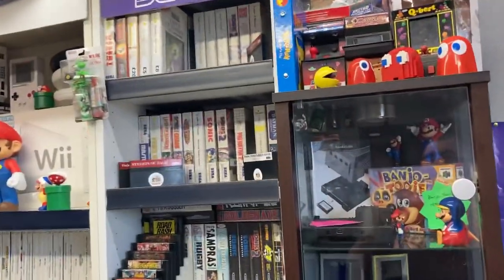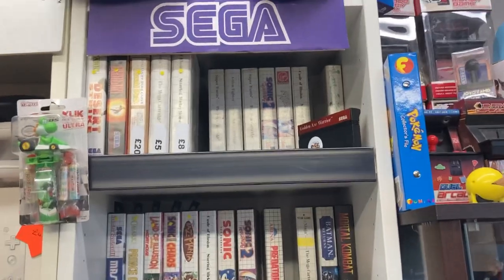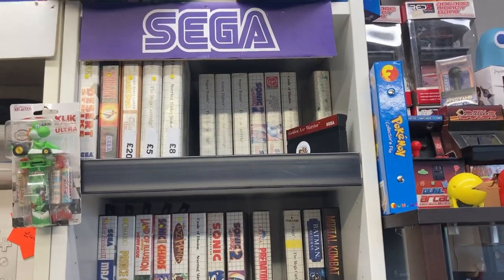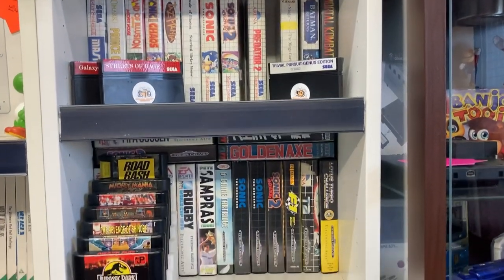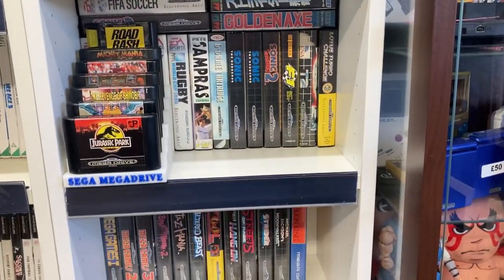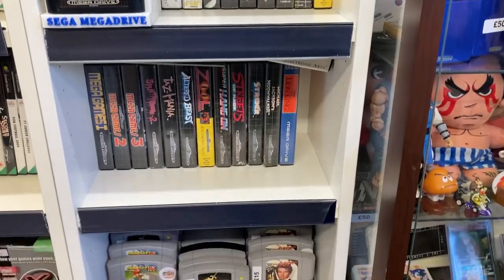Some of the retro stuff is some Master System. Now, also behind the novelty mushroom light, we've also got the Saturn collection. Now, again, not because I don't like the Saturn, well, I don't like the Saturn, but again, it's a bit pricey, and I don't have Saturn games.